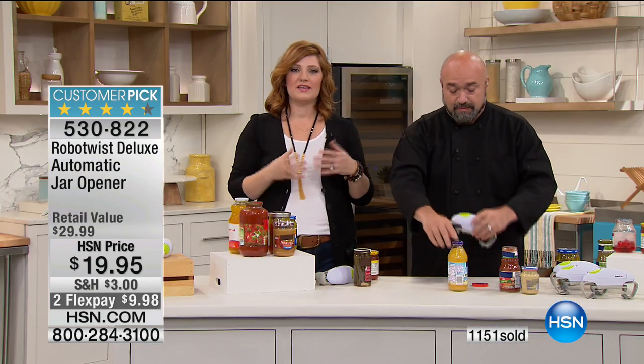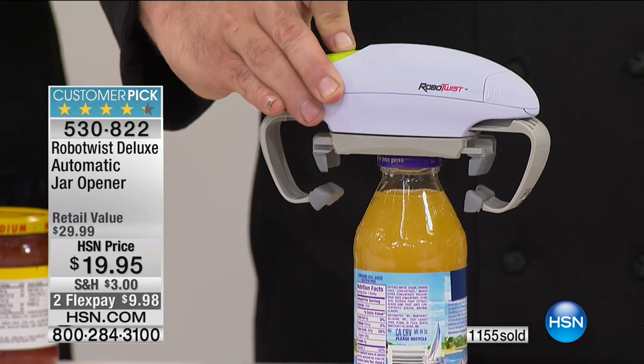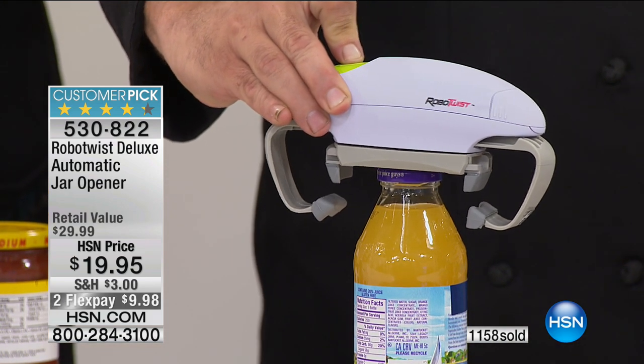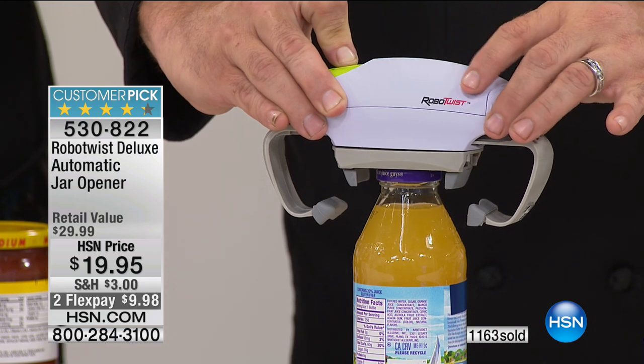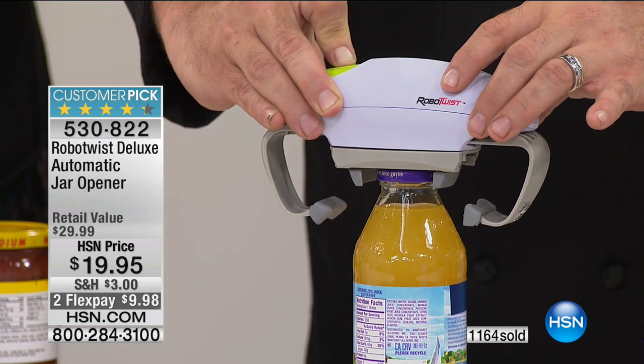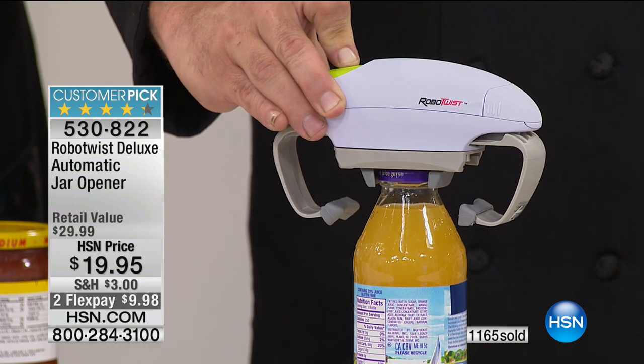It's just really something that I think when you get it at home and realize just how easy it is, and anytime you start to cook, or even when you're not cooking and you're just grabbing a bottle of juice and you can't open it. It's an exclusive configuration, the deluxe model. It's $19.95. It's the best price, $10 off, 2 FlexPays of $9.98. Plus, it's a customer pick.